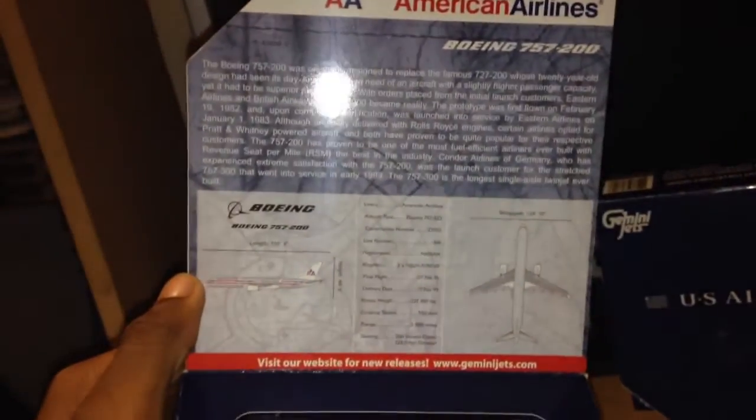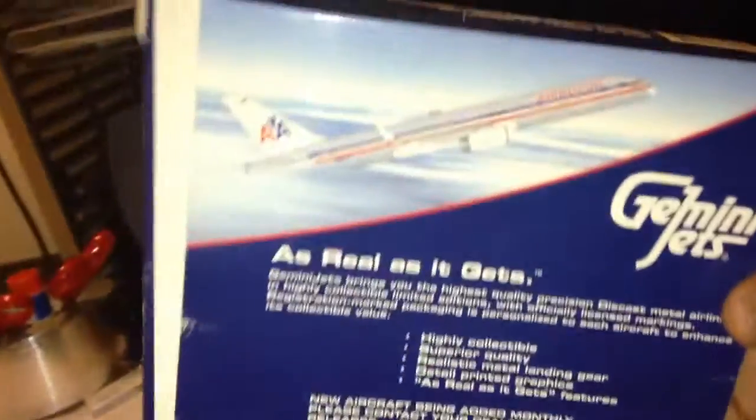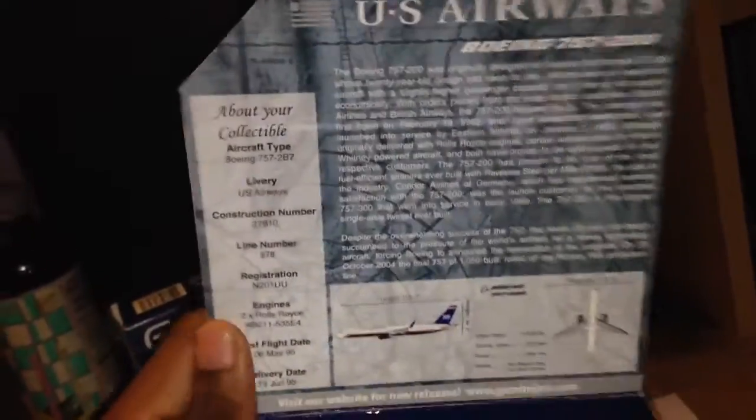Any information on the inside of that? Could read that. Shouldn't be anything different. This is a 2008 release model. Nothing special about the box. Again, standard Gemini Jets box. And this US Airways is a 2007 release, so it's even older by a year. Both were released before I started, obviously, but a while before I started collecting.